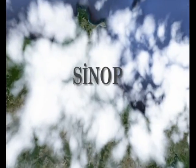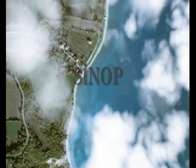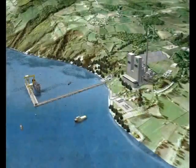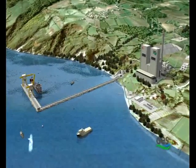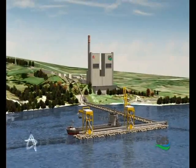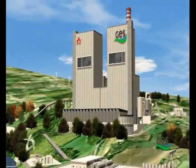Gerze power plant is planned to be located on the Black Sea coast, 20 kilometers south of Sinop city center and 9 kilometers north of Gerze province, and to be taken into operation in 2014. Gerze power plant, with an installed capacity of 1,200 megawatts, will generate 7,500 gigawatt hours electricity annually, meeting 3% of electricity demand of Turkey.